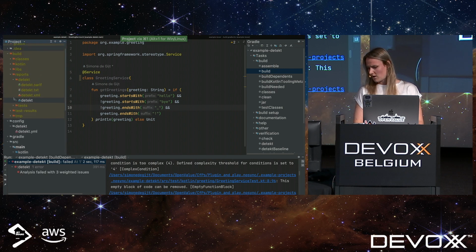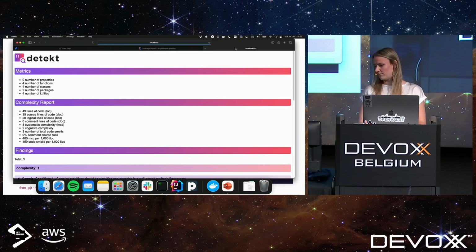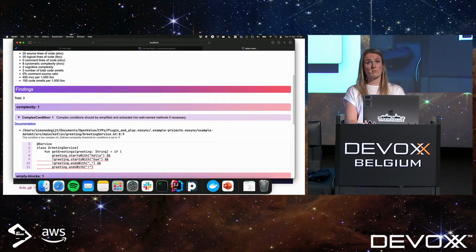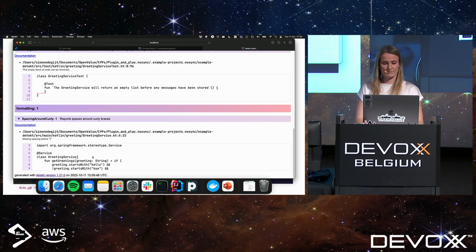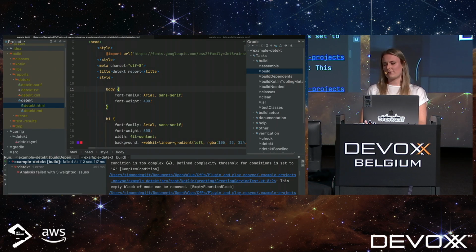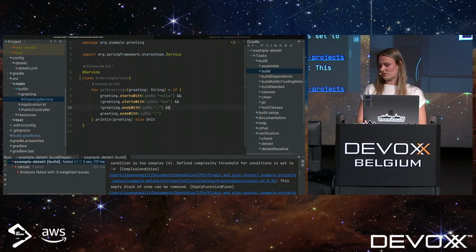So we're going a little bit up. Inside our build, we will find a report. Open it, and here you can see a report with some complexity details, and then the issues that Detekt had seen. Now, this is very nice, but I don't like the fact that I need to wait until I build my builds until I see the issues. I would rather already see it, right? Like the sooner the better.